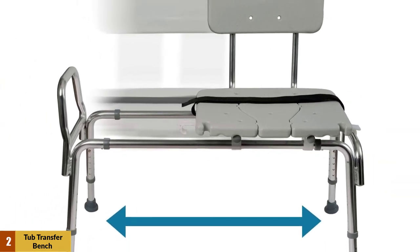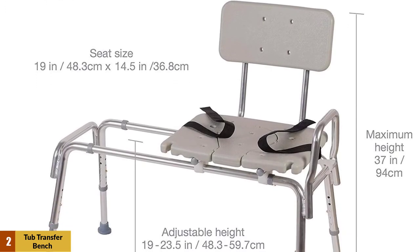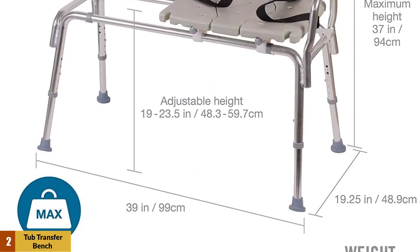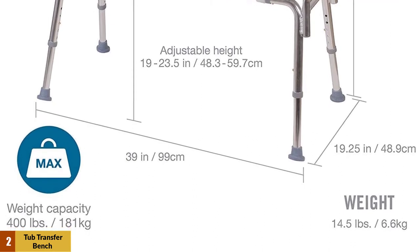This transfer bench works well for those using canes, walkers or crutches to sit on the exposed end and maneuver in and out of the tub with minimal assistance. This bench is a great solution for those needing to regain independence for a bathing solution for either a permanent or temporary disability. At number 3.